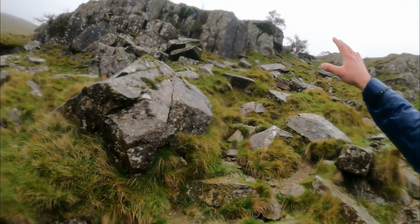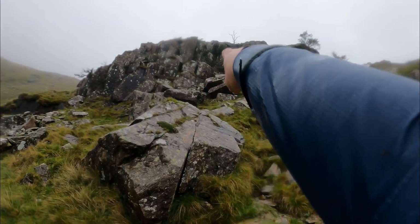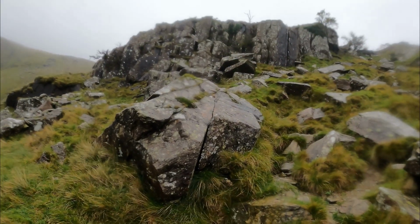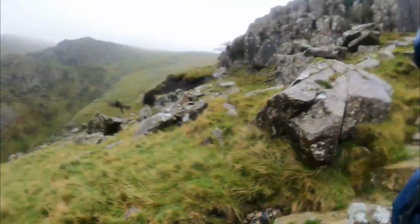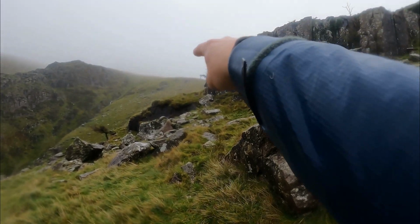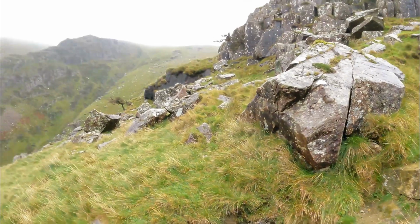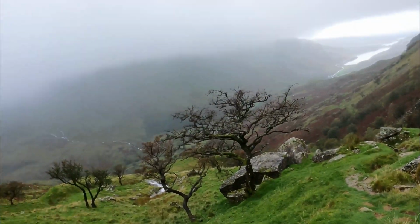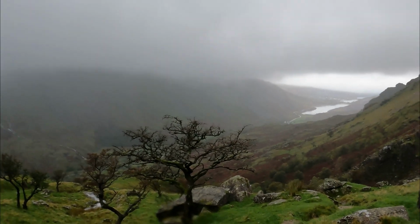Very nice scrambling bit in here. I couldn't do the one over here. There's no grip on the stone, it's too wet. So I had to find an alternative. I went a little bit around and came down. Yeah. Let's keep descending. Not a lot left.